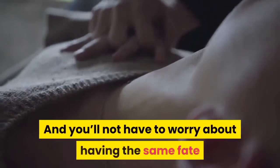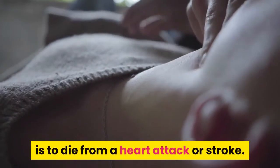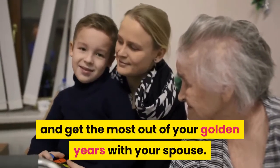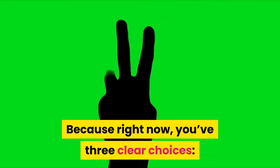And you'll not have to worry about having the same fate as the majority of people around you, which is to die from a heart attack or stroke. You'll be able to enjoy your time with your grandchildren and great-grandchildren, and get the most out of your golden years with your spouse. Because right now, you've 3 clear choices.